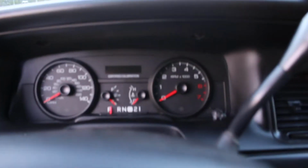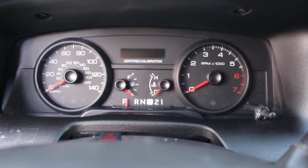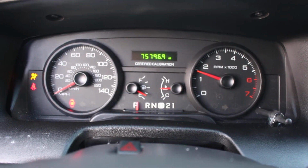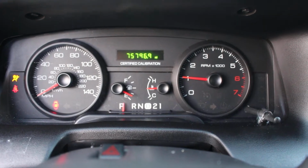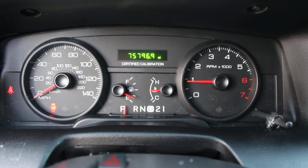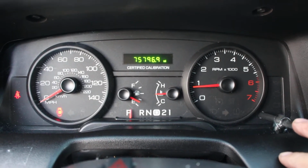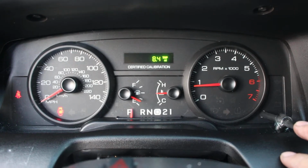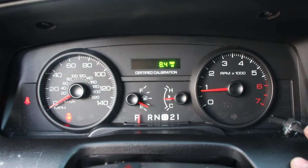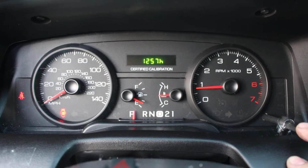All right. Let's go ahead and fire her up. Clean this up here a little bit for us. All right, folks. Actual miles is going to be 75,786. Let's go ahead and run that up to 76,000 miles, because I am going to drive the car around for the time being. Well, I made the mistake of resetting the clock there. I haven't driven this car for 8 miles. It's been driven for more than that. I do have 12:57 idle hours.